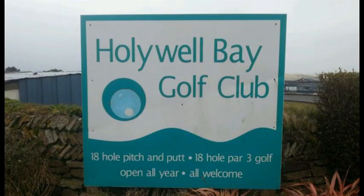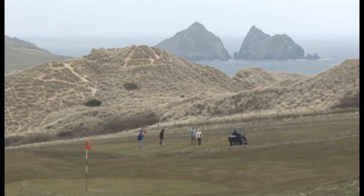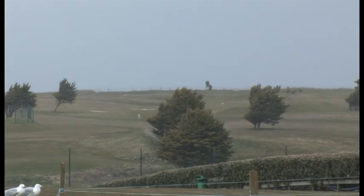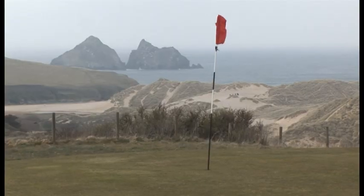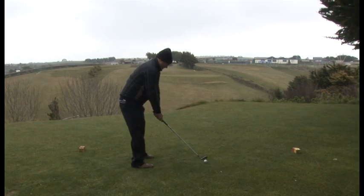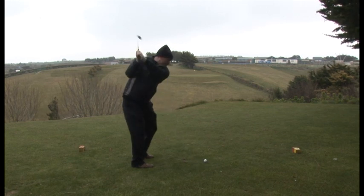Welcome back. We now go to our second feature club of today's show, Holywell Bay Golf Club. Holywell Bay Golf Club was founded in 1974 and is situated on the spectacular North Cornwall coastline between Newquay and Perranporth. It is a stunning 18-hole short course with first-class fairways, fast greens and coastal views overlooking the beautiful Holywell Bay beach. It is a truly entertaining and competitive course for golfers of all standards.